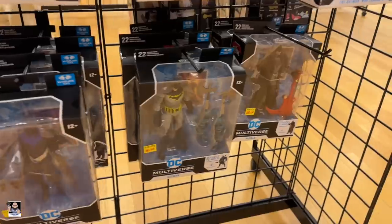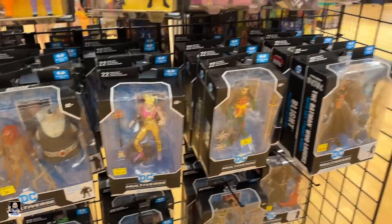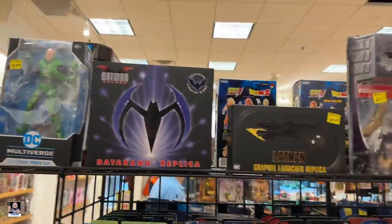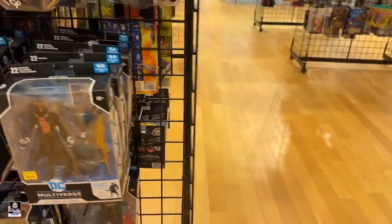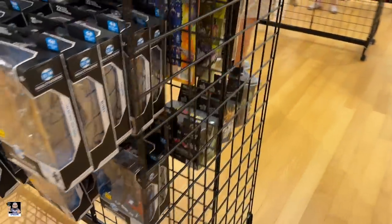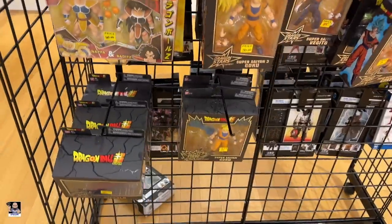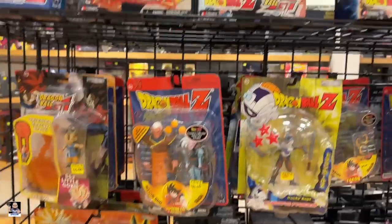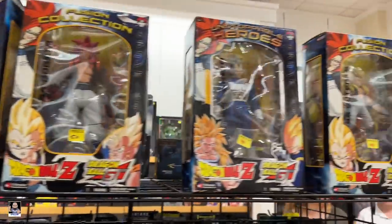All right, I found some DC. Okay. Scarecrow, there's Harley. Lex Luger. Yeah, it's sort of like, everything, all the racks has something different on each side. Like, this is Dragon Ball. These are cool. Very cool.